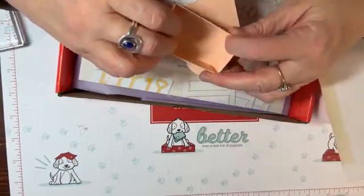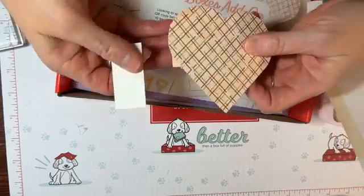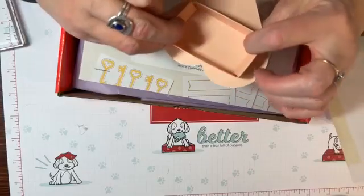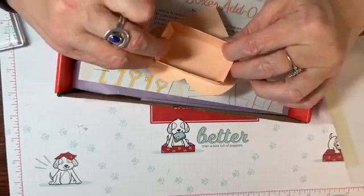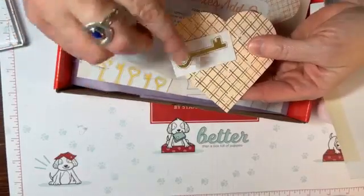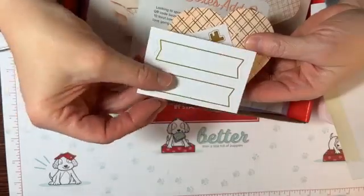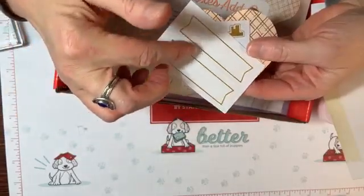I'm not putting it together because I want to wait until I get that other part. It's going to make a little box like that, and you can fit like 3 little nuggets in it. You could fit several kisses in it, so it's a nice size, and it coordinates with this. It has these little stickers, the key sticker, and these little tags.